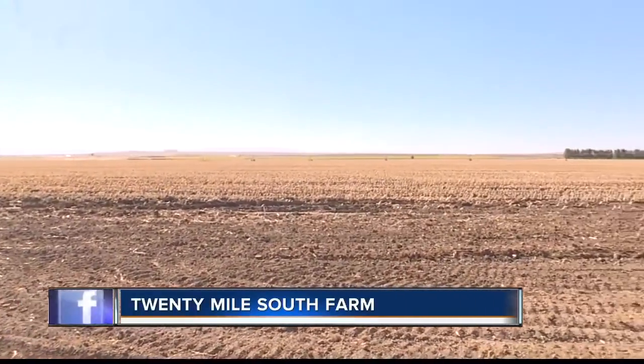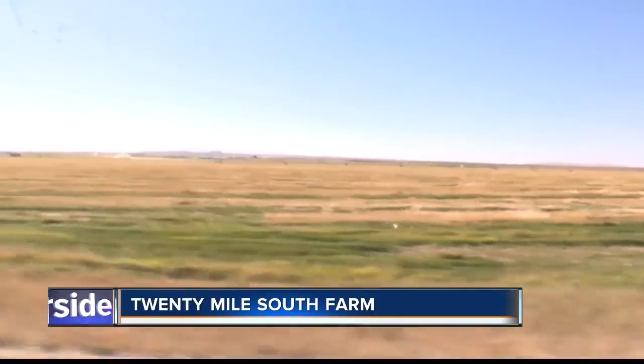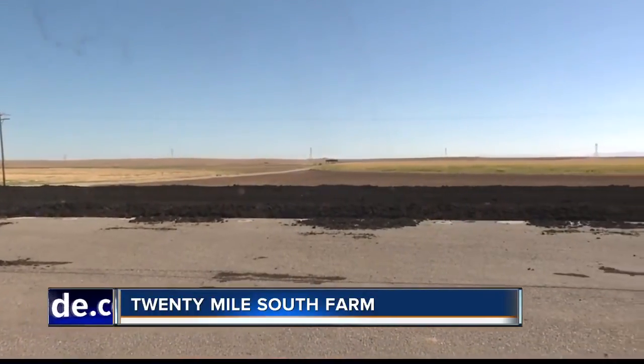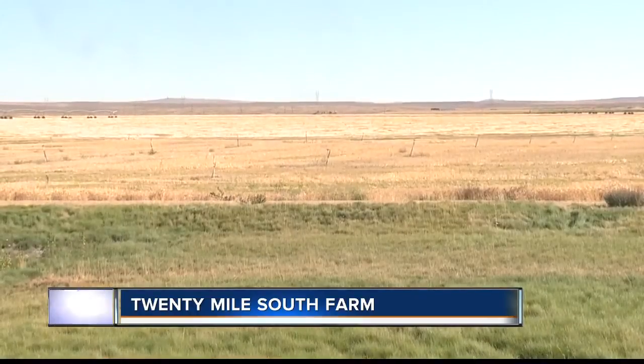It serves a dual purpose. Here, alfalfa, corn, and winter wheat are grown, but the fertilizer used for those crops... we take all the biosolids from both of the water renewal facilities, and then we truck those out to the farm where we use those as fertilizer. Ultimately, those crops are sold to local food production.